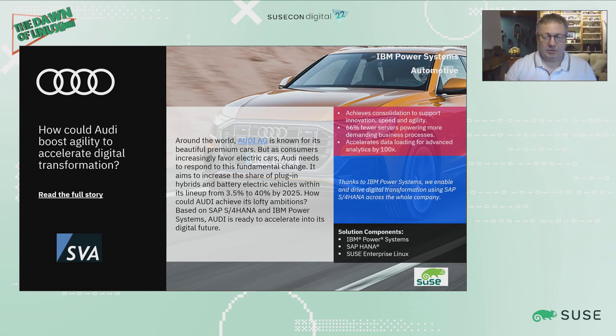The 2 main drivers for Audi were stability and sustainability. And they have achieved this. They had 66% fewer servers after this transformation, and they have been enjoying the 99.999% uptime that we typically witness on the IBM Power Systems platform.